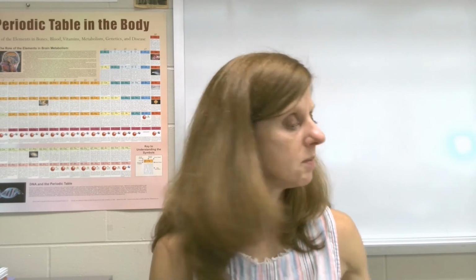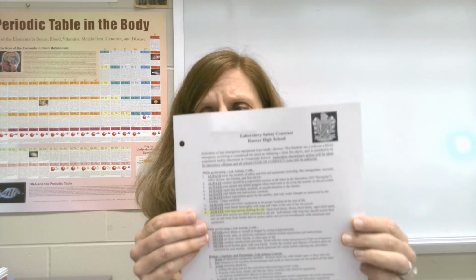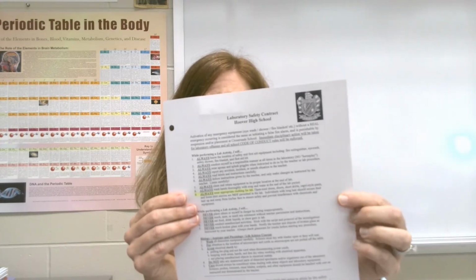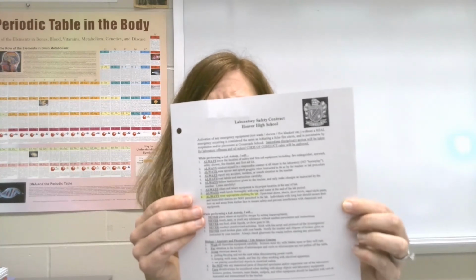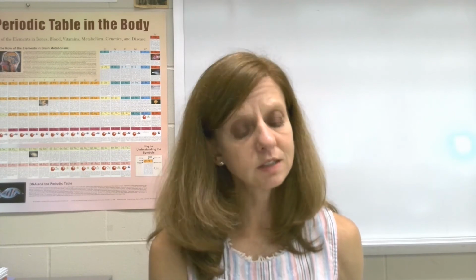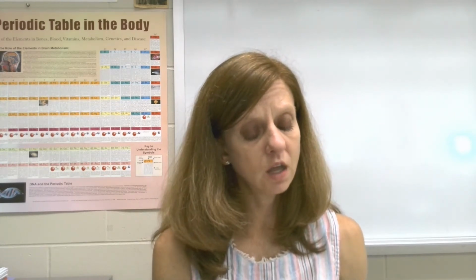I'm trying to find my safety contract. For the safety contract, which essentially looks like this for both courses, right next to my finger where you can see the highlighting, that's probably the biggest thing for a lot of people: if I tell you to dress for lab, you have to be in pants that go to the floor, like a long pair of jeans, for example, and closed-toed shoes, such as tennis shoes. It's pretty simple. The top part of this is a bunch of always statements. The middle part's nevers, and then the bottom part is some things that are specific to life sciences.